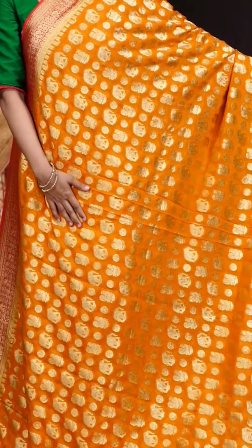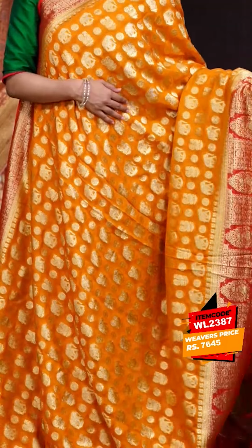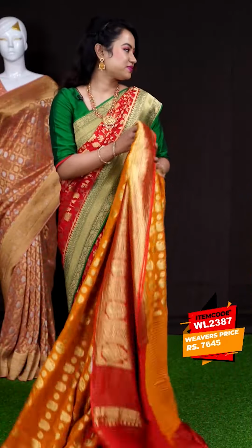Check out this red color vertical lines blouse with border. So the item code of this beautiful saree is WL2387 and the viewer's price is only 7,645.